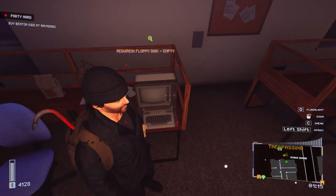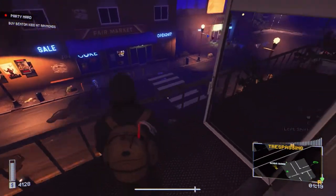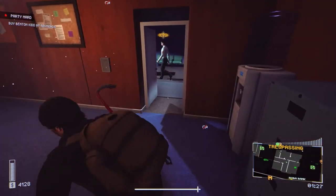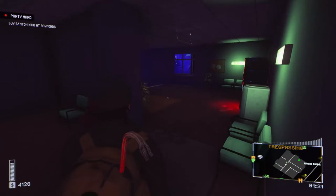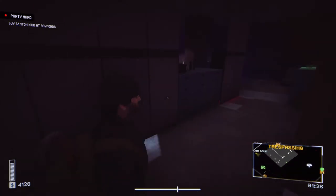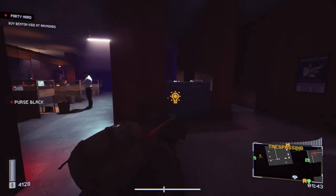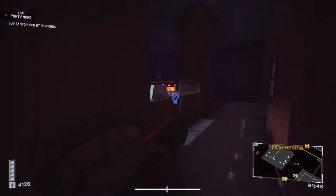Alright. Requires an empty floppy disk. I'm sure I have an empty floppy disk. You've got to be kidding me, right? That's funny. Can I jump off? I can't. Bloody hell. What the fudge is he doing up here? No, really, what the hell is he doing up here? Is that the guy down here? No, it's not. Oh, hang on. Hold it. No, we're good.